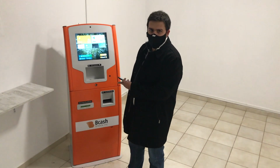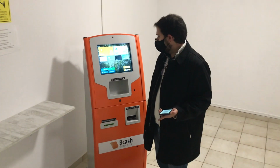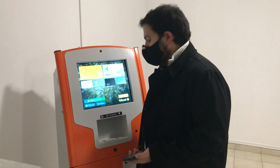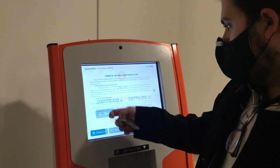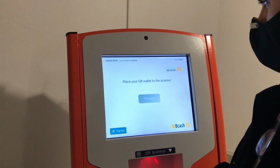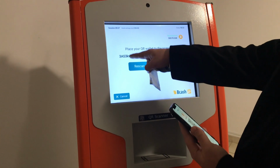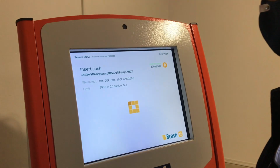This is a Bitcoin ATM. Like most Bitcoin ATMs, you can both withdraw and deposit cryptocurrencies. This one also allows you to withdraw and deposit other currencies such as Ethereum, Litecoin, and Stellar. It's pretty easy to use. You just hit Bitcoin, you check buy, you agree to the terms. I do have a Bitcoin wallet. I'm using my BlockFi Bitcoin wallet. I'm scanning the QR code. I'm checking to see if this corresponds to my Bitcoin wallet, and it does.